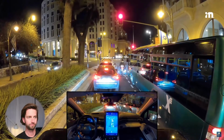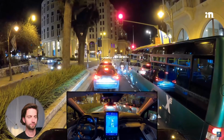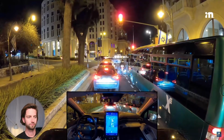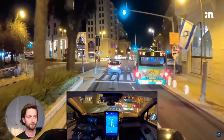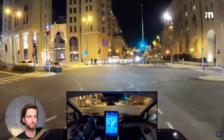So the old city is not too far away from here. We'll show you around in a bit. We're going to drive by the old city walls. But first we're going to turn left here and then turn left again into another small neighborhood here in the city center.